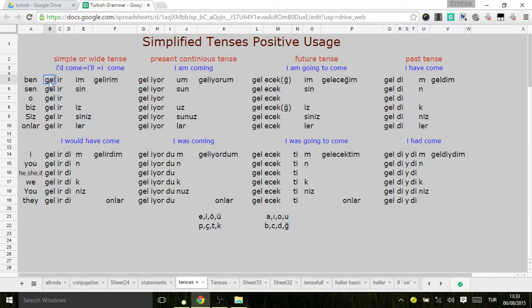What were we doing? We were putting the stem of the verb, tense suffix, which is for simple, then the personal suffix. Stem, core, root of the verb, however you call it. Tense suffix, which is equal to ing here, ing, and personal suffixes, depending on, of course, vowel harmony, which is here, dotted group, undotted group, and it follows this rule.